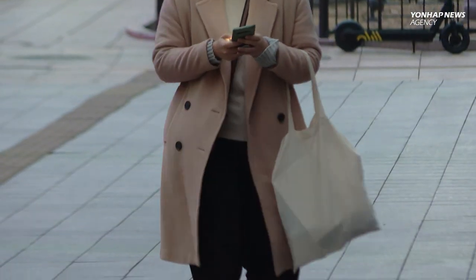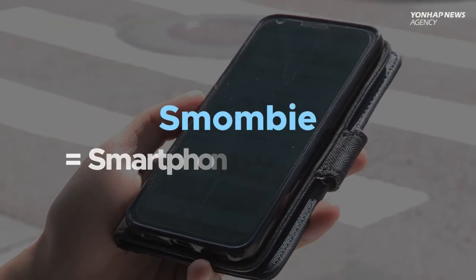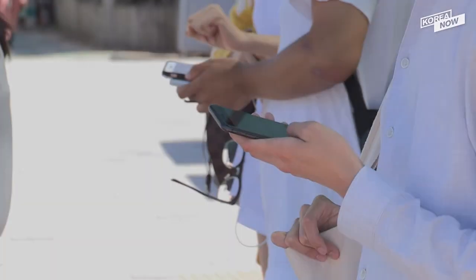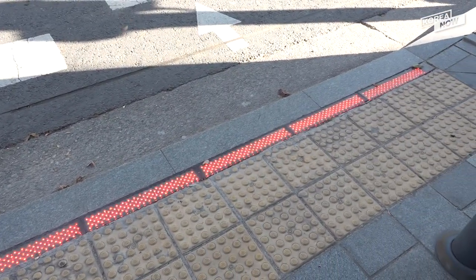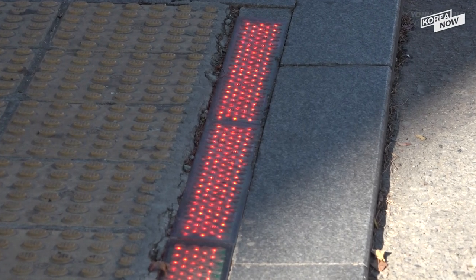But with more people walking around glued to their smartphones, also known as the smartphone zombies or smombies, these upgraded traffic lights also had their limits. And of course, wearing earphones didn't help either. So these ground-level LED strips were embedded in the pavements to make sure pedestrians sensed the change in traffic signals even if they didn't look up.